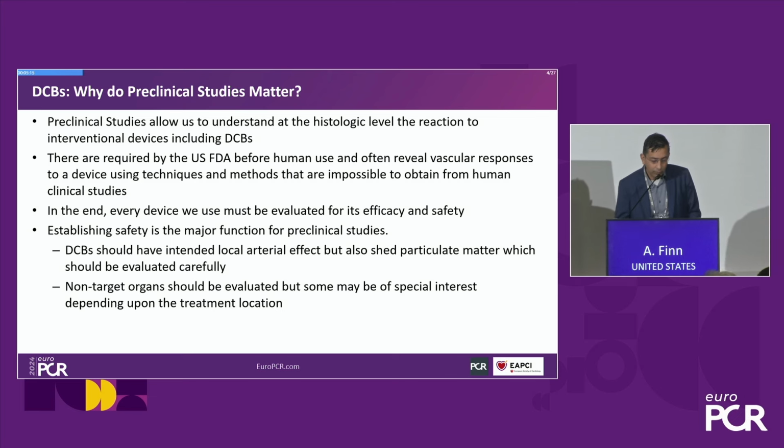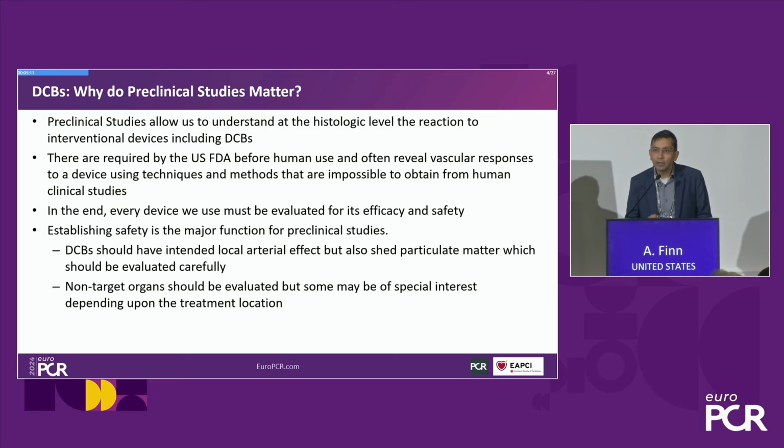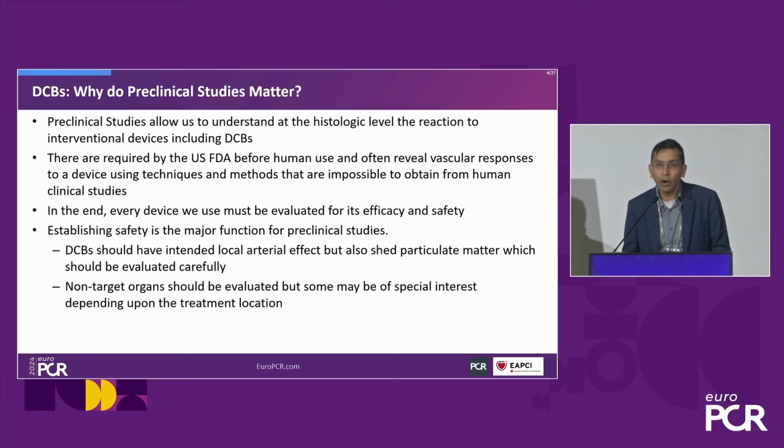A lot of clinicians simply think preclinical studies are not that important. We want to see the clinical data. But as a clinician, you need to understand the basics of any technology. Preclinical studies provide that level of resolution at the histologic level for how a technology works. They're obviously required by the FDA before human use and often reveal responses to DCBs using techniques and methods that we cannot obtain from human clinical studies.